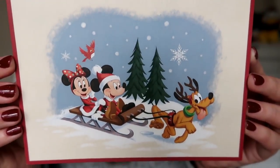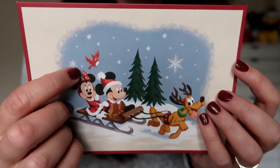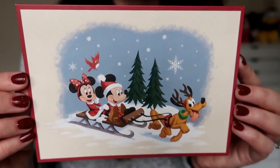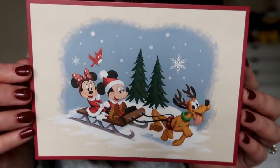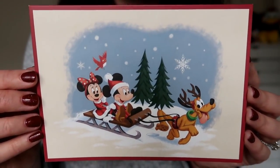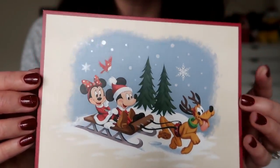This next adorable card is from Ashley in Michigan, and I just read the card and she made a reference to this cardinal, this little bird that's flying above them. And she said that she shares the same passion for cardinals that my husband and I do, and that she thinks of cardinals as visitors from heaven, which I have heard before, and I think that's really beautiful. So thank you, Ashley, for saying that, and I hope you get many visitors from heaven in the new year. I love the card, thank you, so cute.